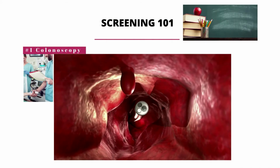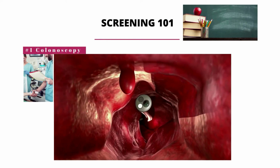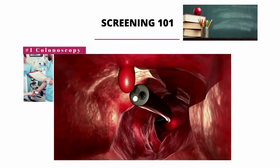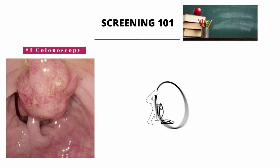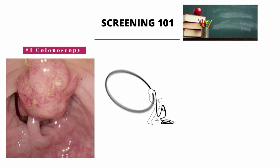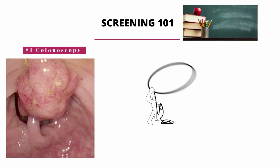The first screening method is called a colonoscopy. That's when your provider will take a camera to look into your colon and to see if there are any abnormalities. If a polyp is detected, your proceduralist may be able to remove it with something called a snare. It's basically like a lasso that, once it's thrown over the polyp, it can close it really tightly and remove it.